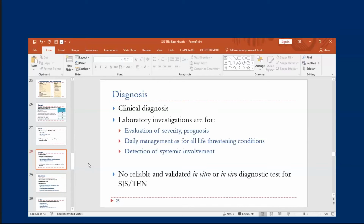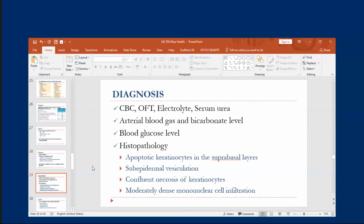The laboratory investigations are very important to see the severity and to evaluate the prognosis of the patient, and for daily management and follow-up, especially in patients that are in intensive care units. Sometimes it is also important to see the systemic involvement, as we have seen there are different organ involvements in SJS and TEN. Till now, there are no reliable and validated in vitro or diagnostic tests for SJS and TEN. There are some tests like the allergologic tests, which we'll see later.